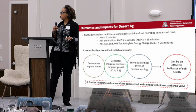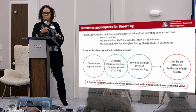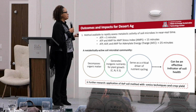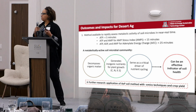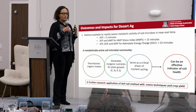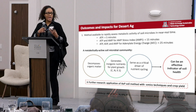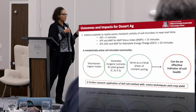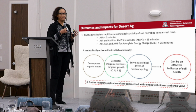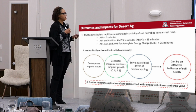What are some of the outcomes and implications for growers here? Well, now there's this method that we've been working on and have developed. We would really like to be able to field test it, so that hopefully it can be utilized to rapidly assess metabolic activity levels of microorganisms in soils in near real time. Based on how the kit works, the method we were able to develop, ATP levels can be measured in less than 5 minutes, ATP and AMP for computation of the AMP stress index, less than 15 minutes, and all 3 species to compute an adenylate energy charge, less than 25 minutes. This is ideal. It's a lot less tedious than the methodologies that have been previously published.